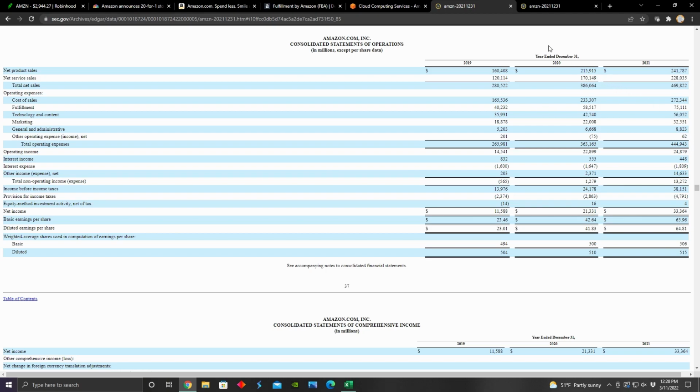And actually in 2021, their operating margin was only 5.3%. So basically, of the almost $500 billion of revenue that they acquired, they were only able to profit, after expenses, by about 5%. And that's actually down from 2020 when their operating margin was 5.9%. And that mainly came as a result of the global events that were occurring, as well as the fact that their operating expenses increased, but their net sales did not increase at the same rate that their operating expenses did.